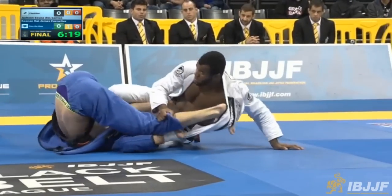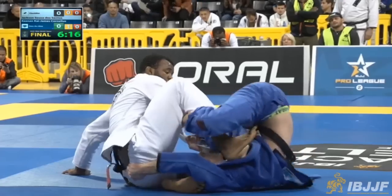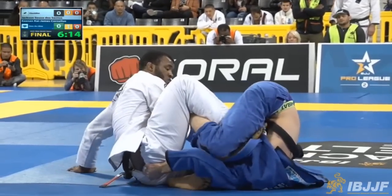Here's Keenan using the lapel of Jackson. Yeah. It's an interesting position. Yep. One that we haven't seen a lot of in the past.